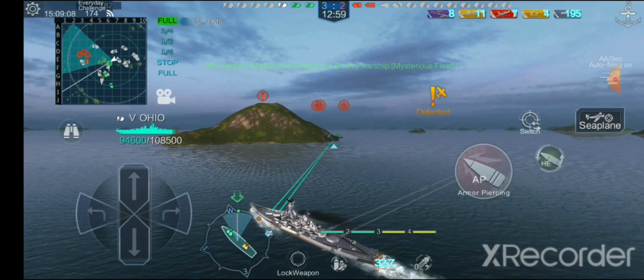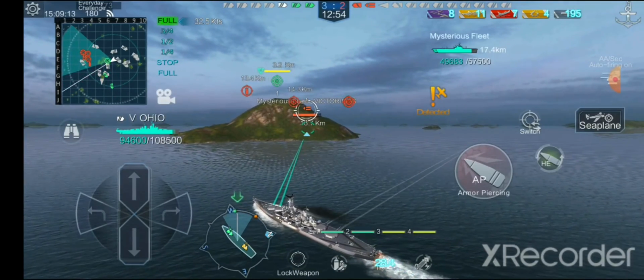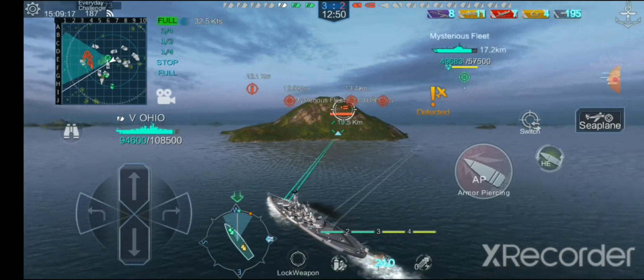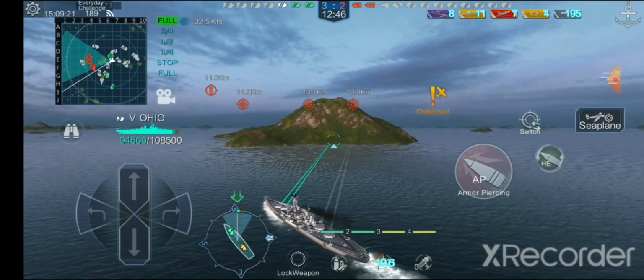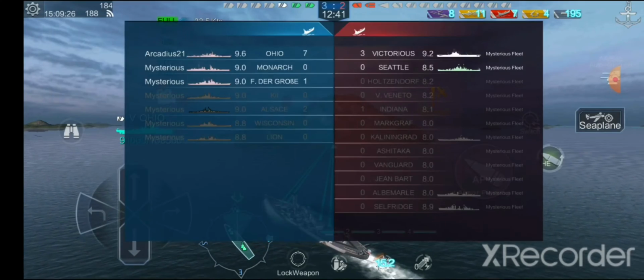Yep, there goes the destroyer. How's our team looking? Monarch has a little bit of damage, probably from the carrier, but other than that, we're fine. Yeah, I got one last heal. It'll be ready in about 20 seconds or so. Time to take on the carrier and the cruiser, which is in Oregon City.